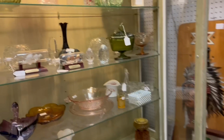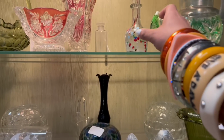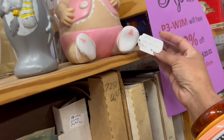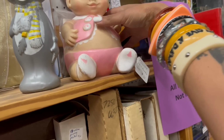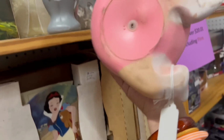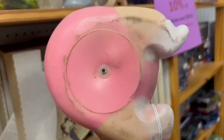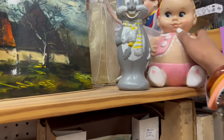What is this neat piece of glass? These are always overpriced when I see them. How much is it here? $10. Yeah, that's more like it. Plumpy doll. $10. The discount doesn't apply because it's not over 20. I feel like I should get that, but I might pass, actually.